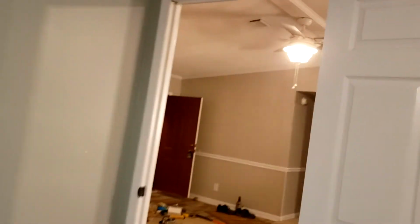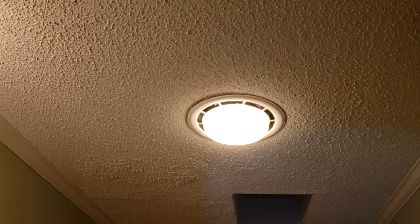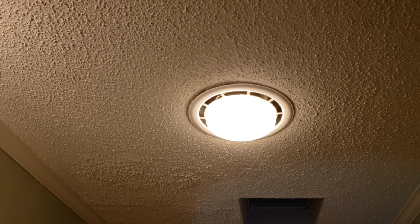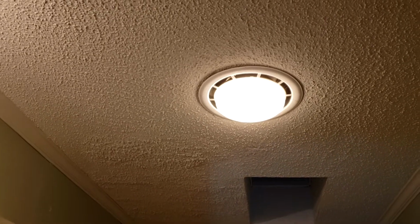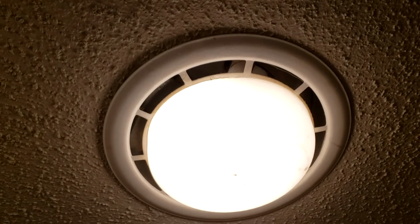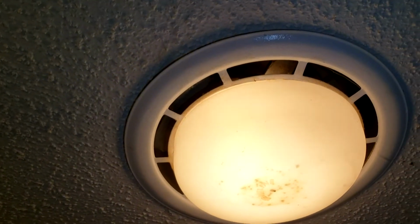And we'll go up to the front. I know some of y'all probably want to hear that fan run too. It's basically the same fan, except this fan here is the fan light combo. It has the light built into it. That's also a 90 CFM. Pretty much the same as what I just installed in the other bathroom, except this here has the light built into it. This is like the fan that was in the single wide. Both bathrooms in the single wide had this style fan.